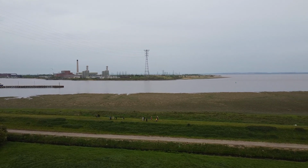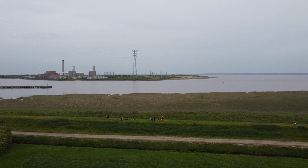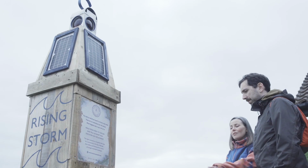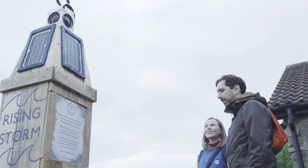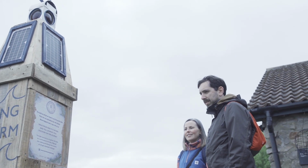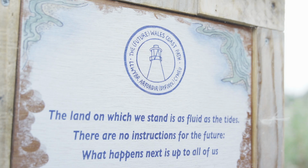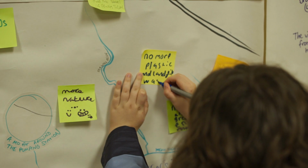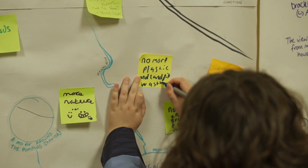So this lighthouse won't be here forever, but also this place won't be here forever. So as an artist, I want to be able to hand over to other people to think about what next. So there's an inscription on the lighthouse that says, there are no instructions. What happens next is up to all of us. And that's really the message of the project, is that it's up to all of us how the future looks.